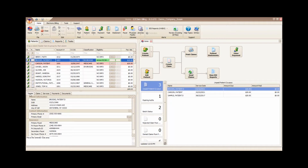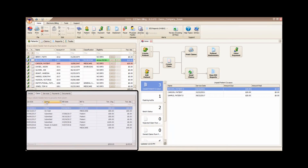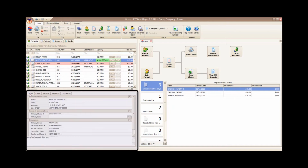And clicking on a patient, and in the bottom left corner, our At a Glance window for me to easily move through the patient's chart, demographic area, claims, and status of the claims and who they've billed to and bill date, service dates and procedure codes, payment ledgers, and also a document storage so that I can easily add in a document or scan a document into the patient's chart area.